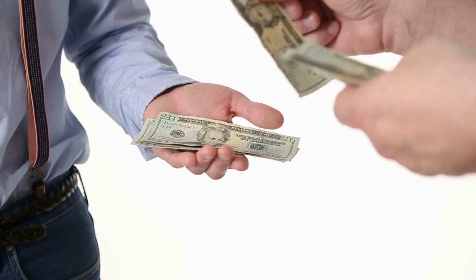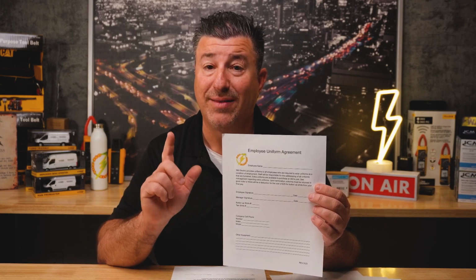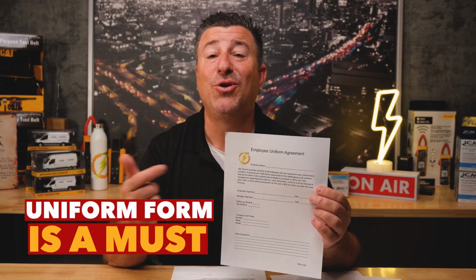Well, I realized they took my shirts home with my phone number on it and never returned it, and I got a bad call. So I went right away and made a uniform agreement that they have to return the uniforms. If they don't, they're not allowed to ever wear it again. If they do, they have to pay me a fee. This is also gonna make sure that they know that they're responsible for washing their uniforms and not the company itself, all right? So uniform form is a must.